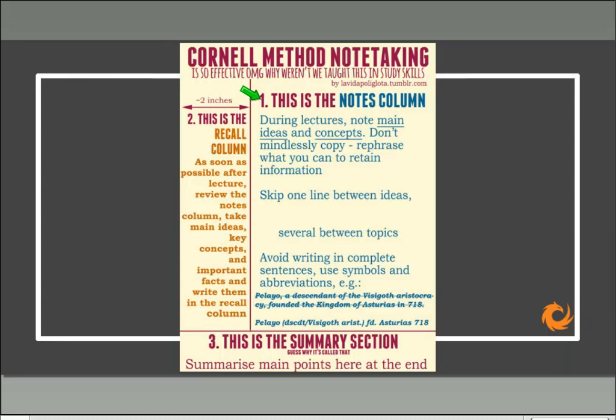Now, the left side is what we call the recall column or question column. This is where you review your notes and add questions as soon as possible after you're done taking notes. So when you're done taking notes, you sit down and you go over this left-hand column. And we'll go over more in a minute about what you put there. And then the bottom, you summarize all the main points, just a few sentences where you summarize the main points of the notes you took. And we'll go over that in a little bit as well.